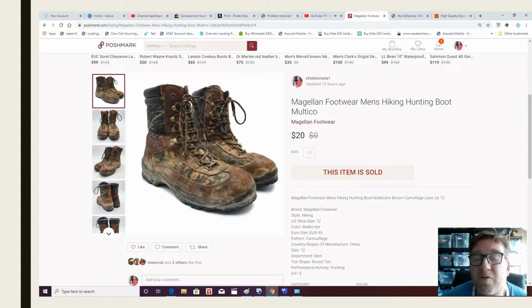All right, next, it's that time of year. It's November. It's getting cold. Guys want to go hunting. Here we have a pair of Magellan footwear. These are men's hunting boots. See how dirty they are?